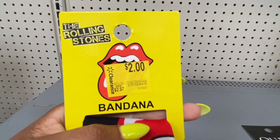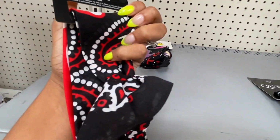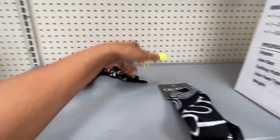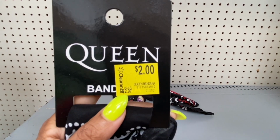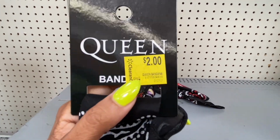Here's another one, Rolling Stones. This is what this one looks like. Here's the back. Here's the UPC. And this one is also only $1. This is Queen. I don't know what Queen is, but it's only $1. I guess it is a band, yeah. All right, so bandana, yet again. This is Queen. This one's also only $1.